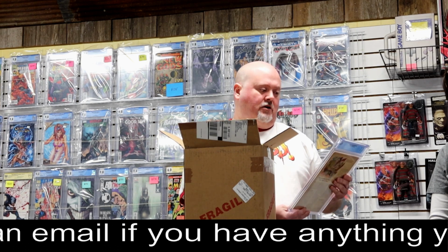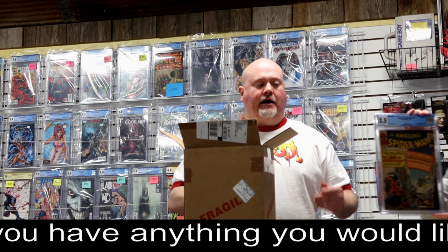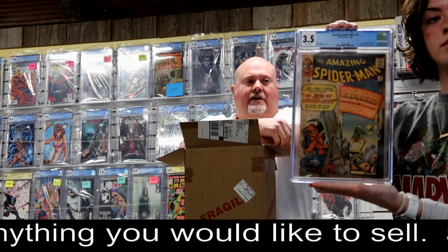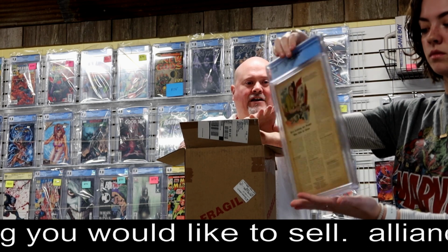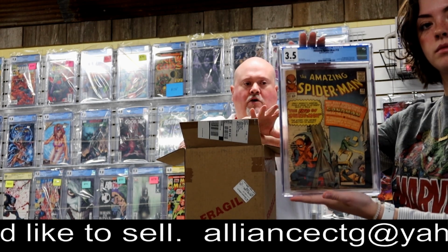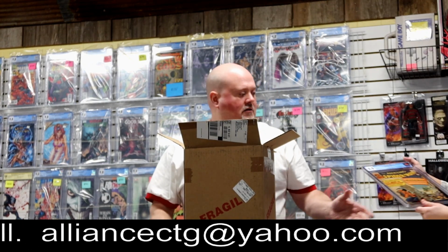Okay, here's Amazing Spider-Man number 18. It's the first appearance of Ned Leeds. A little bit of a low grade at a 3.5, but still going to bring a nice price. Probably $250 to $300 is where I'm going to price that one. Great subject matter. You've got Spidey and the Sandman on the cover. It's really cool.